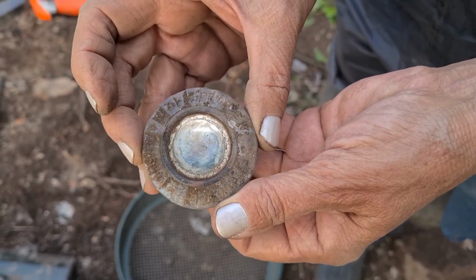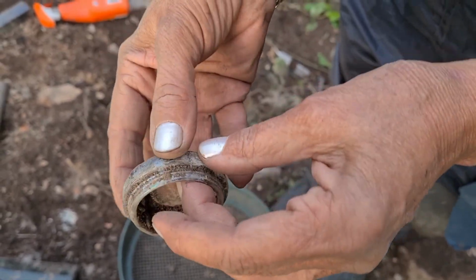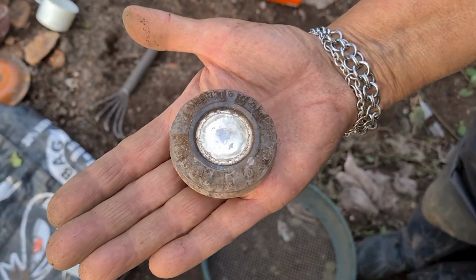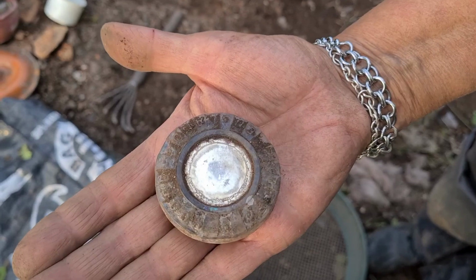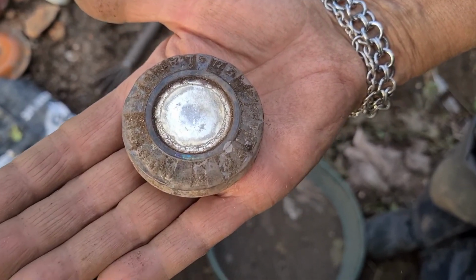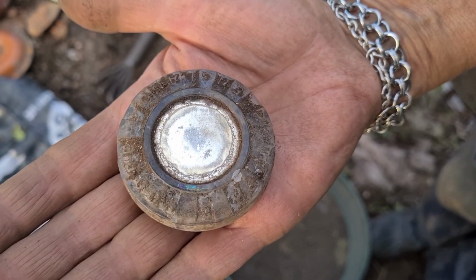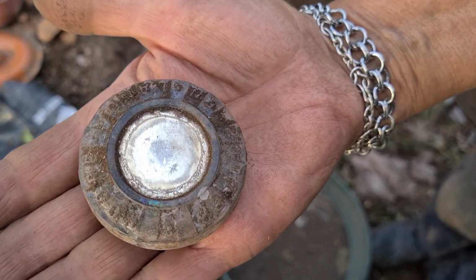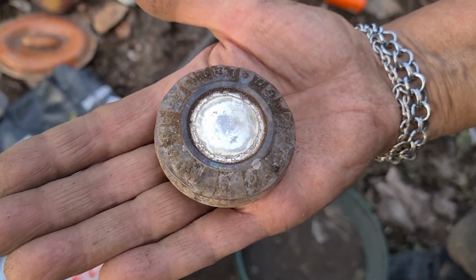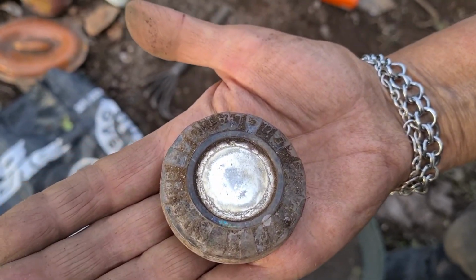It's like a little mirror. I don't know if it is or not, but it's a screw top, but it's still lovely. To be honest with you, I don't think there's anything wrong with a good screw top. No, I don't either, as long as they've got something on them. You don't want a plain one, but if it's got age to it, it's really nice. Why not? That's a lid. That's nice.